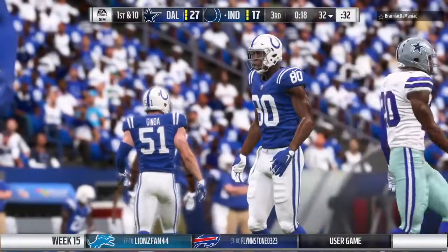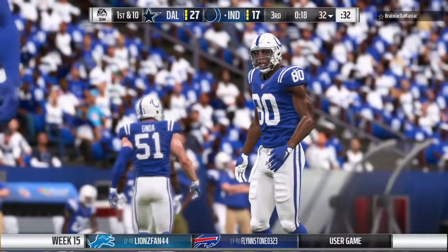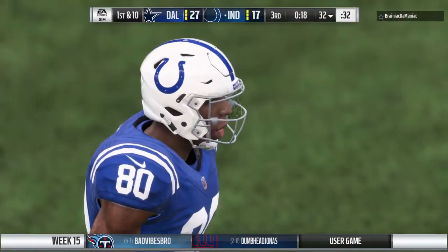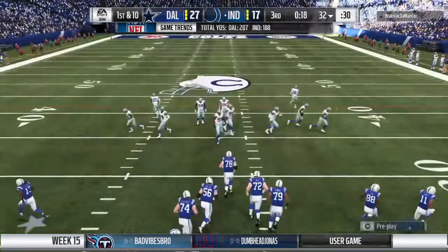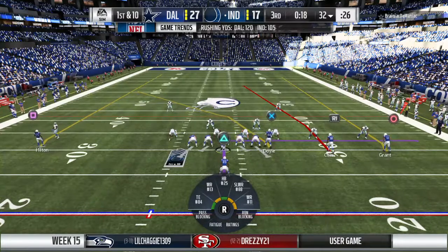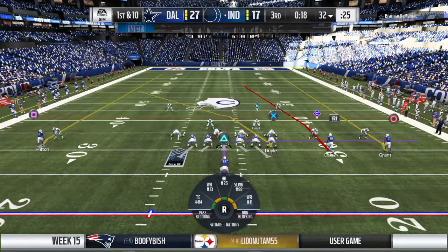Sense of urgency has to take over for them here. They know the score. They know the situation. And by the way, the punter no longer exists for their offense. That's how they have to treat this drive. They need points. Big time. Luck and the Colts come up now 1st and 10 at about the 32.